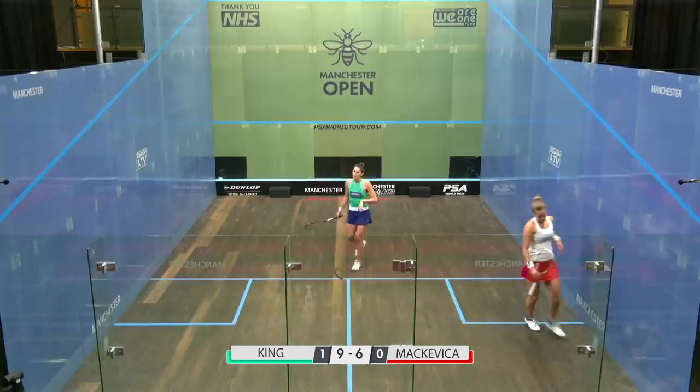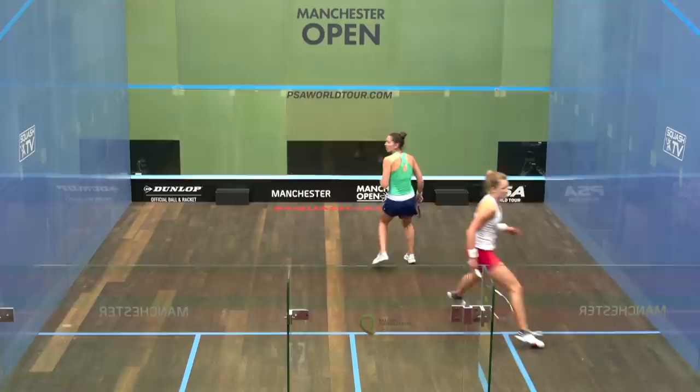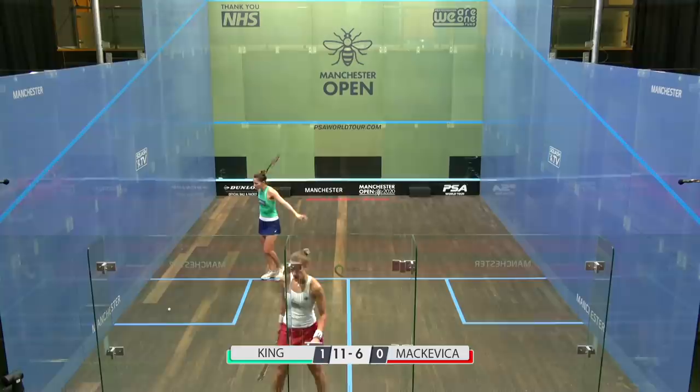So Joelle King storms to a game ball opportunity for a two-love lead, reading this one. At full stretch, just looking a bit uncomfortable there when she stretched into those front corners. Down. 11-6, game to King. King leads two games. Tough times out there for the Latvia number one.